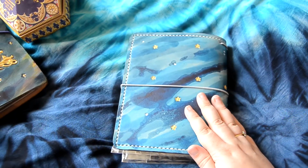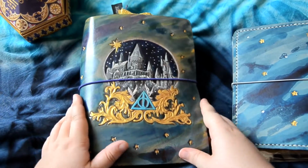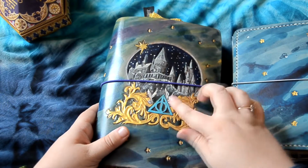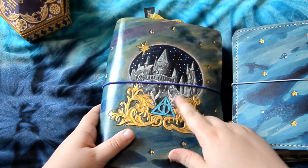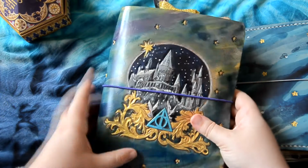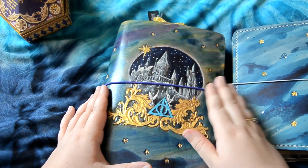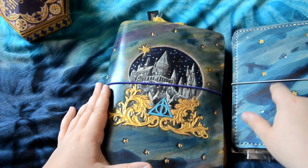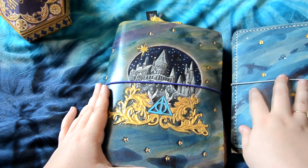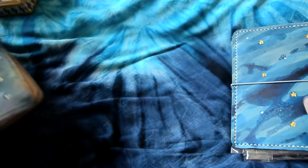So the cover, I wanted it to be very similar to this one, but with a couple of differences. So as you can see, and as I've talked about a lot, I love this design of Hogwarts in a snow globe. And with this one I had the Deathly Hallows symbol here and I had all this fancy curly bit here and this star here. And I love it. It is just absolutely stunning to me. And I wanted something very similar for this B6 size, but a little bit different. And I looked at a couple of designs and I sent them to Mischa and she's done a fantastic job. So I will show you.